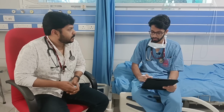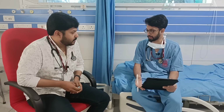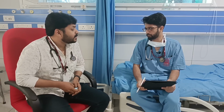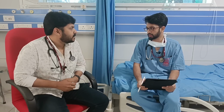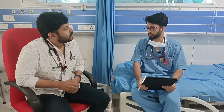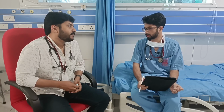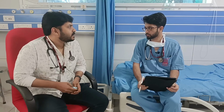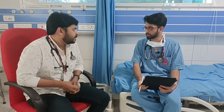Right now, coming to the events leading to this. What about the ABG? What about the creatinine? Was there a worsening? Creatinine was 2.86. Previous lab value was 2.7, so not much of a change. Okay, renal dysfunction is not there. Only the cardiogenic pulmonary edema is there.